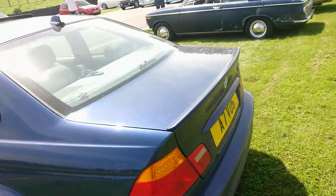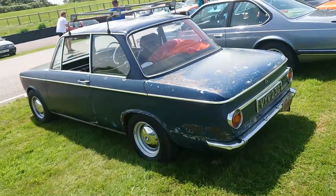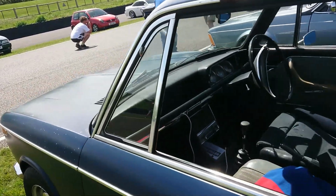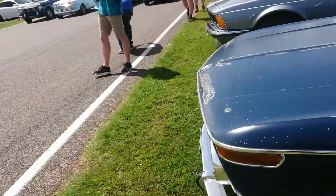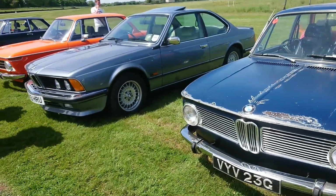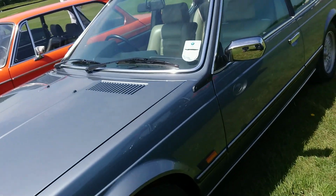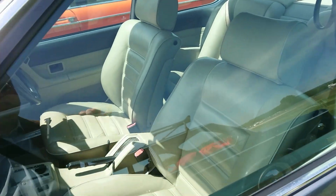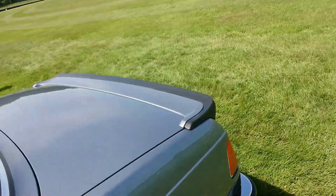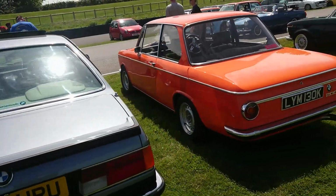BMW E46 M3. 1968 to 1969 BMW 1600, not even an 02 version of 1600. Gosh, this is a rare car, very rare. 1986 to 87 BMW 6 Series, which has got a beige leather interior. I do like a nice beige leather interior, viewers. I think that's probably a 635 CSi or something.